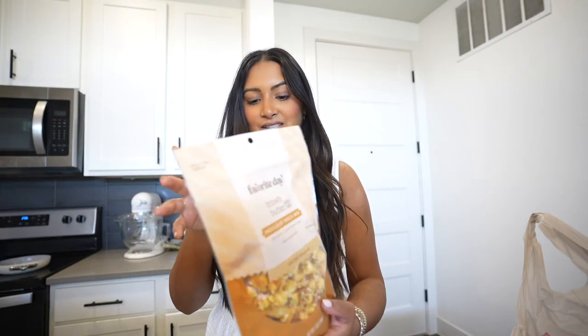Let's do a little grocery haul, starting off with these. It is brown butter popcorn with pretzels and potato chips, which is the best combination, sweet and salty. I have some friends coming over later today, so I'm probably gonna put this out in a bowl. I literally just wanted to try it. I don't think I really want the whole thing. I mean, if it's good, I'll get it again.